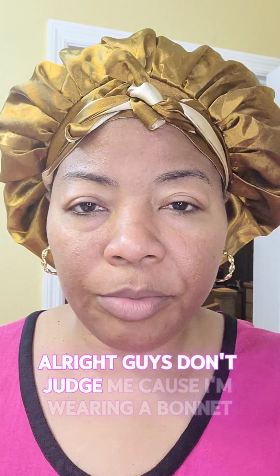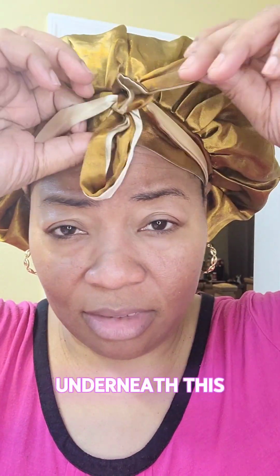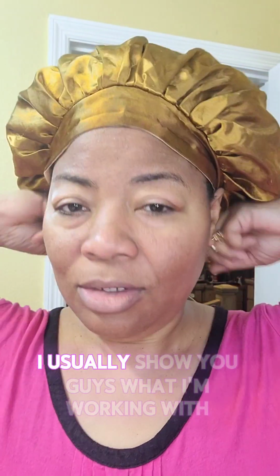All right, guys, don't judge me because I'm wearing a bonnet. I'm getting ready to do my hair, and I wanted y'all to see the foolery that's happening underneath this before I go wash it, because I don't think I usually show you guys what I'm working with before I wash my hair with the silk press.